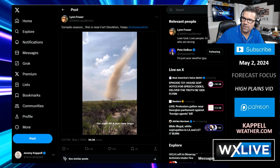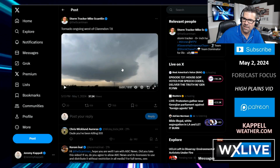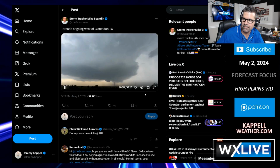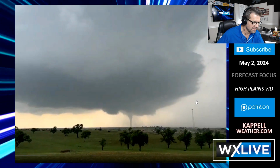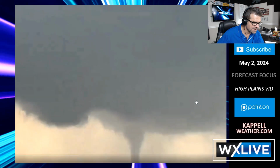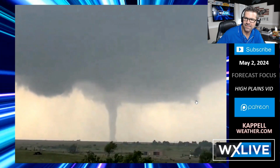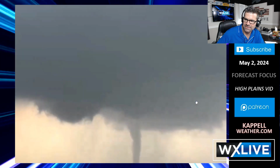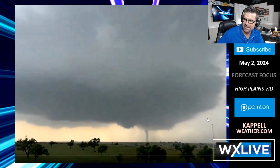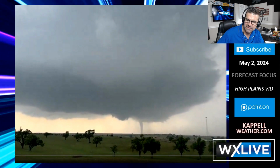But very cool. Here's another picture of a tornado-producing thunderstorm from the high plains. This is in Clarendon, Texas, yesterday. Pretty cool video, I'd say. And it kind of looks like a stovepipe from this perspective here. But most of the tornadoes yesterday were fairly weak.